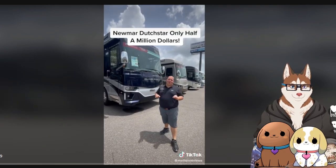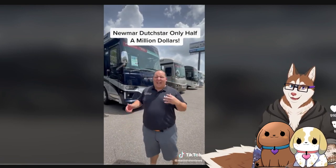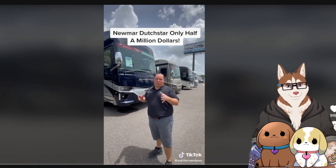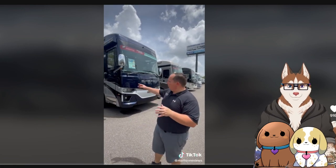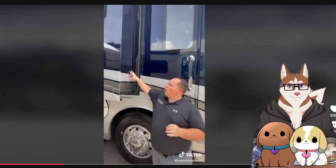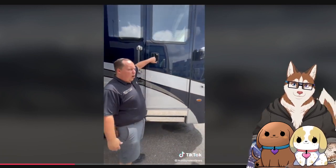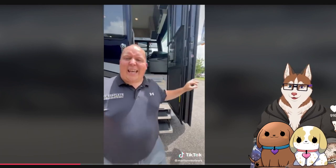Guys, this is the Newmar Dutch Star, which is Newmar's best-selling diesel pusher. This is the perfect combination of quality and price. It's a 40-foot tag axle motorhome. Calm down, no price. With the Dutch Star, they actually paint the slide outs, so once the RV is all slid out, it has a continuous full body paint look.